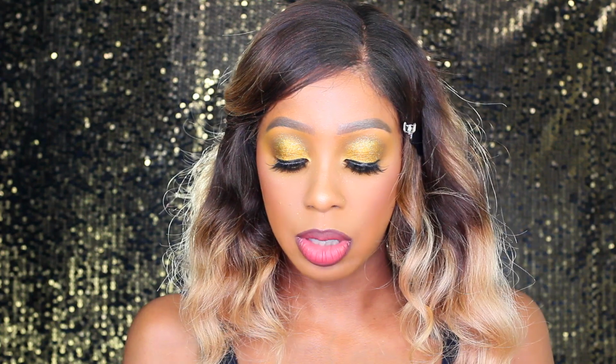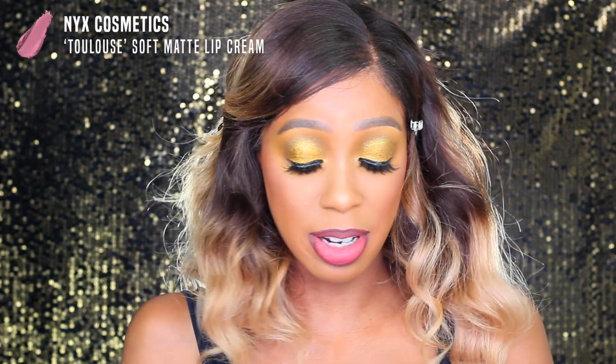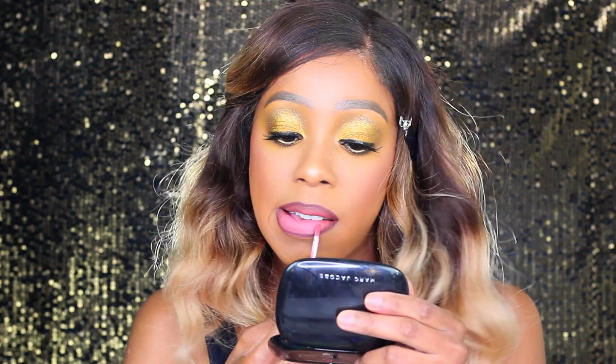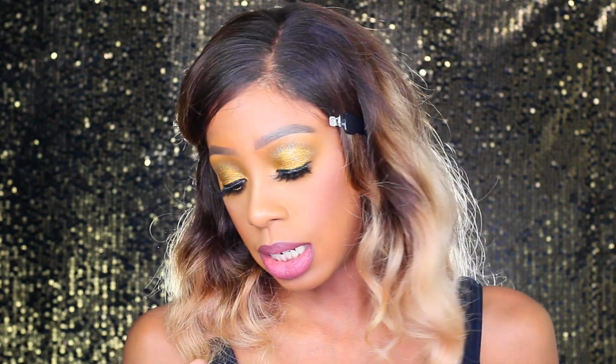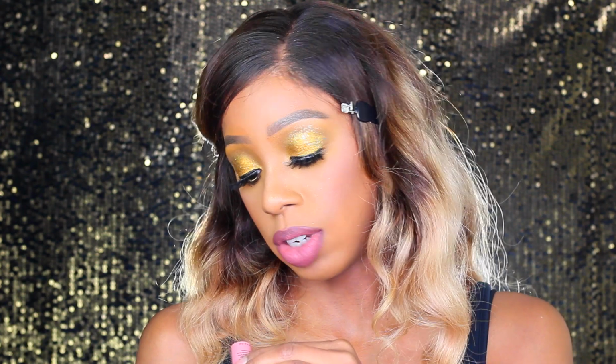For lipstick, I'm going to be using the shade Too Loose. I don't know how to pronounce that, but yeah, I'm going to be using that one first. And for lip gloss, I'm going to be using NYX Butter Gloss in the shades Toasted Marshmallow and Leches.